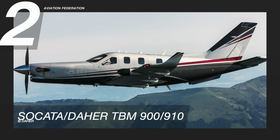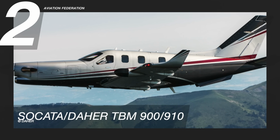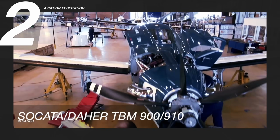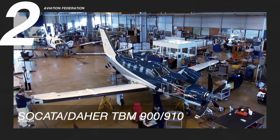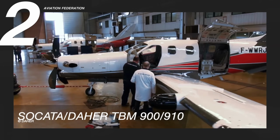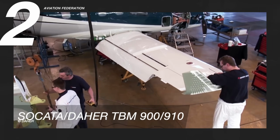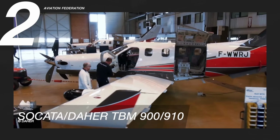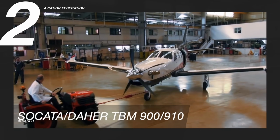Number 2 on my list is the TBM 900. Formerly a brand of Socata, this aircraft is now under Dassault, a French aircraft manufacturer. While a much smaller plane than the other aircraft on this list, the TBM model line is a single-engine turboprop with a sleek look and beautiful frame. That sleek look is coupled with a fast cruising speed, besting all the other options.